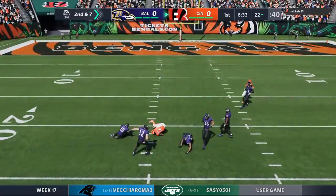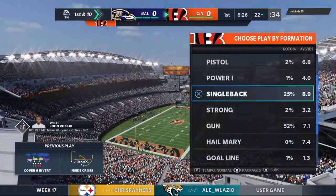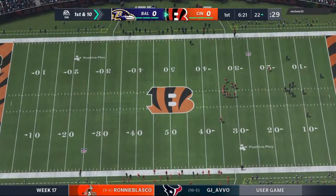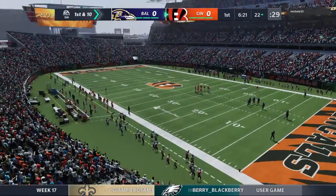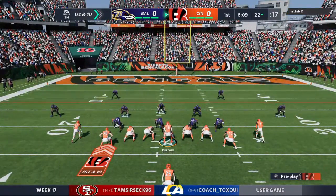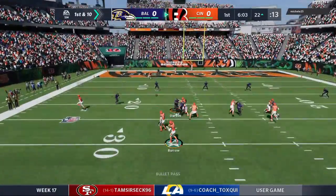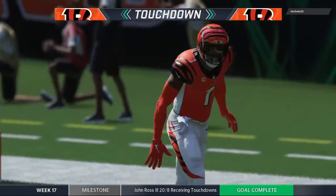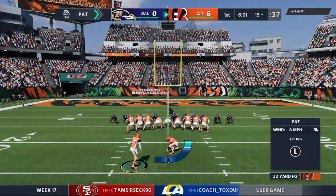Here's a throw over the middle. It's taken in by his tight end. And he's going to be taken down with the first down at the Ravens' 22-yard line. The Bengals passing game finding a rhythm. They've got another first. On play action, they'll throw. And he's got it. Touchdown, Bengals. John Ross with touchdown number 20 on the year. And the Bengals take it right down and score on the opening drive.